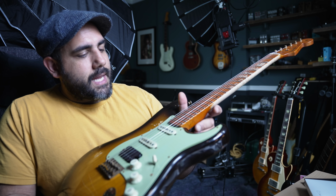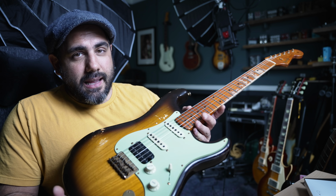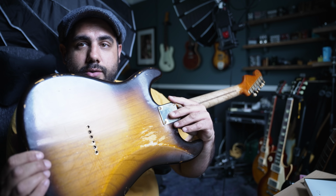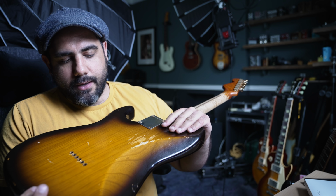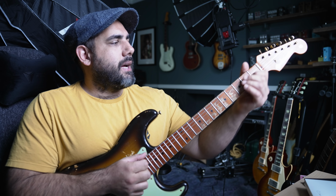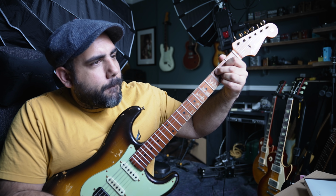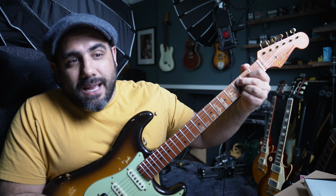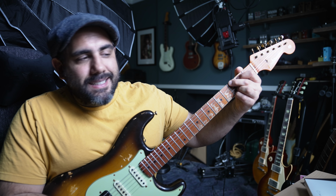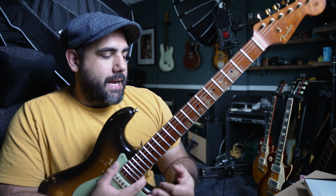Now, this is a Paul Waller Masterbuilt. It's a 50s Strat, mainly based on the 56. It's obviously an HSS, but it's also not a trem, it's a hard tail. I'd never even played a hard tail before. And there's something more direct through the body, a bit like a Telecaster. You get a bit more top end, and when I'm holding it, I'm just playing it.